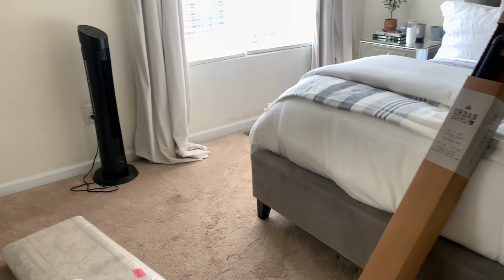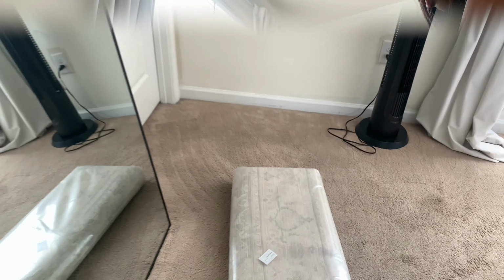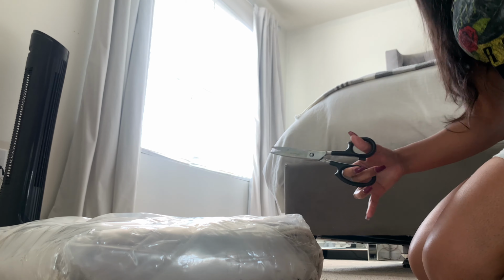So let me show you guys the rug. Here it is in the plastic. I'm getting ready to open it. We got this bad boy packed and sealed.